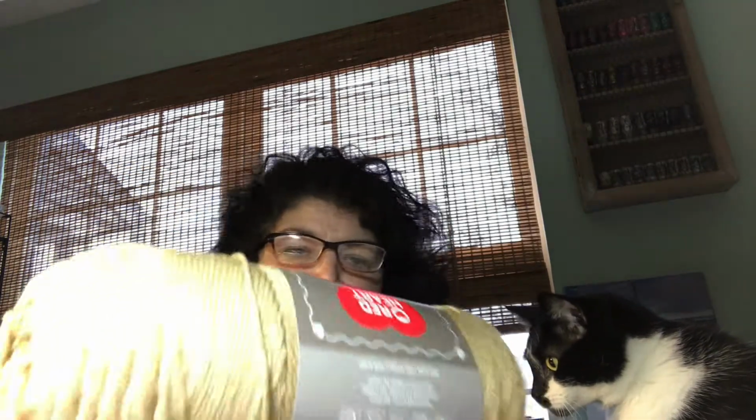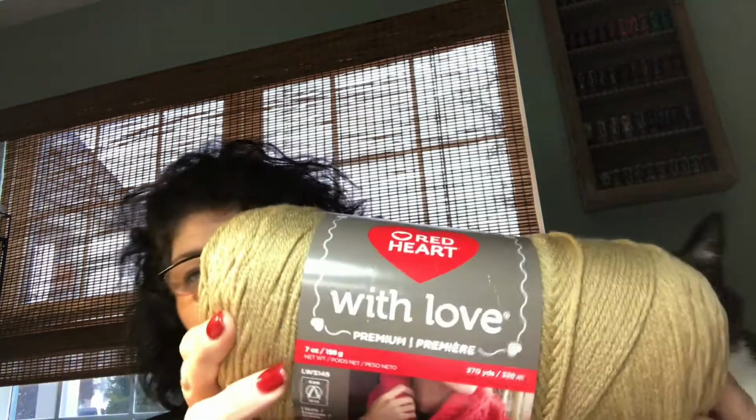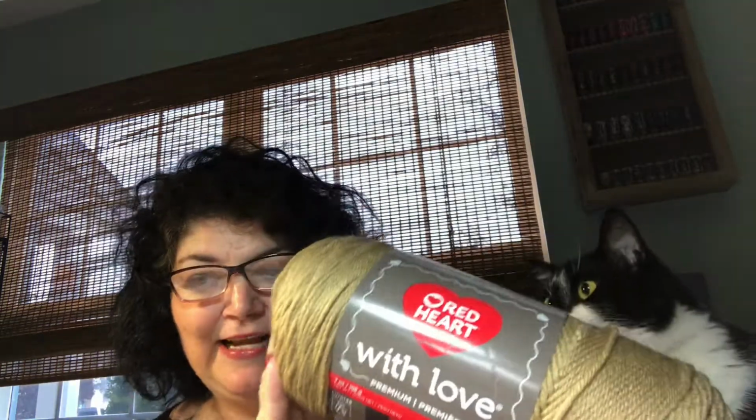Let's see. I also got a Red Heart With Love in the color tan, I believe. This is again for my Santa. Yes, it's in the color tan. This is for my Santa baskets that I'm hoping to make for next year. I'm not putting that pressure on myself for this year. I have a receipt or an order slip. I'm going to put that with my others.